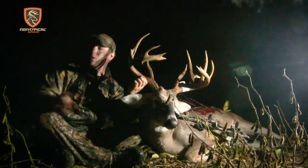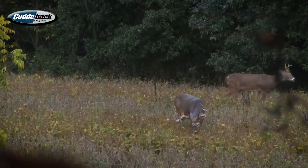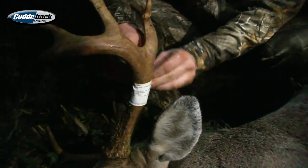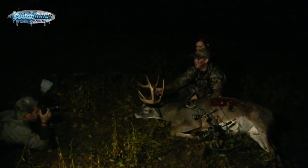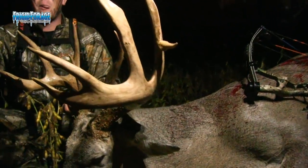He come in this little cove out in front of us, fed out to about 86 yards, kind of went away for a little bit, and then he followed a couple other bucks right into the stand, gave me a shot, and I put it right in the wheelhouse.